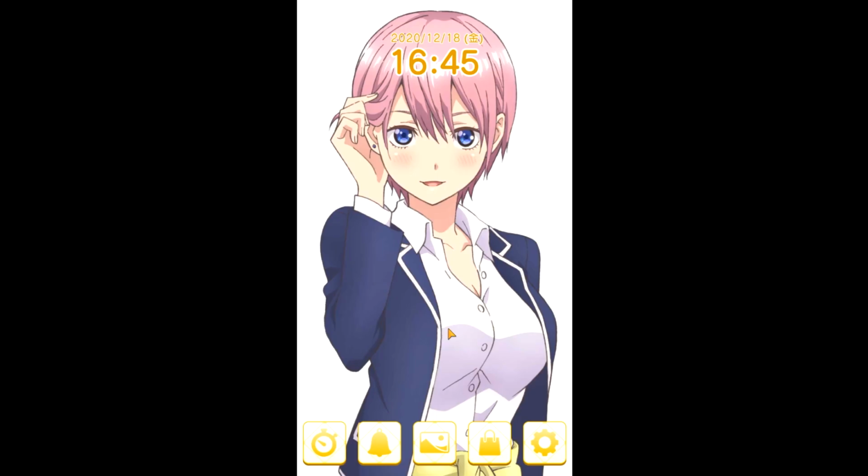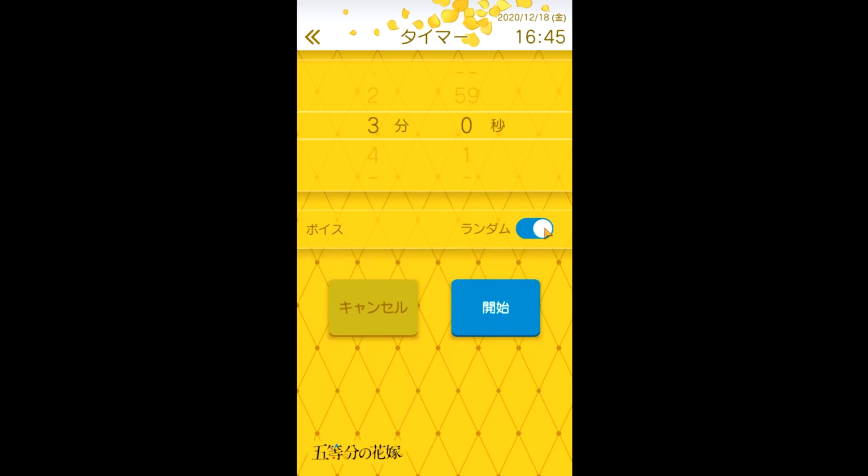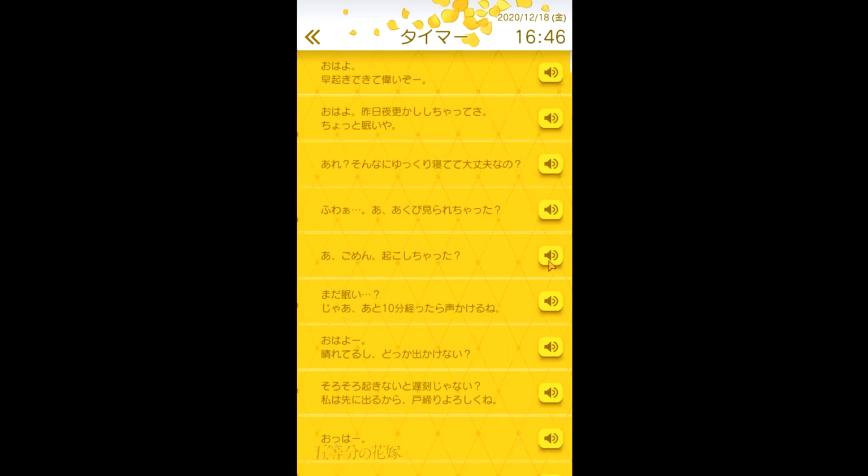Anyway, let's look at the options starting from the left. This is the place where you can set up a timer. You set up the time here. And on the bottom, you can choose which voice to hear when the timer goes off. You could choose to have the voice random, or you could pick it by yourself. It seems like you could choose up to 3 voices when you are picking it by yourself. And there are a lot of voices to choose from. You could hear the voice by clicking on the speaker icon next to it.